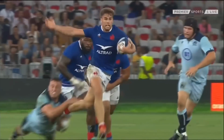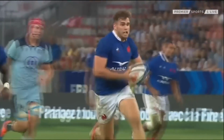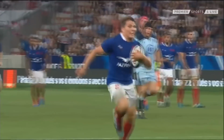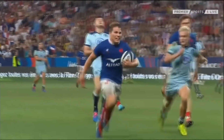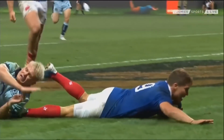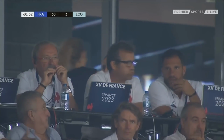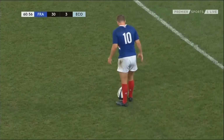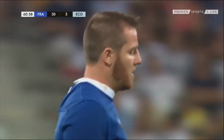He kicks free the first tackle and the 2nd, and he knows he's got Antoine Dupont supporting as he did in the build up to the previous try. That time he gave the pass, this time he runs it in himself. Dupont is such an impressive player, we've said it all evening, and he gets France's 5th try. But that came from a good long kick from Adam Hastings, but the kick chase wasn't as tight as it should have been.